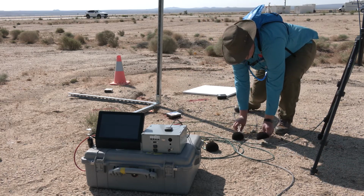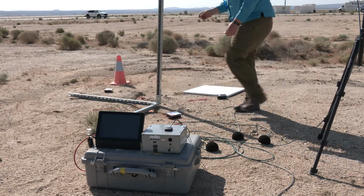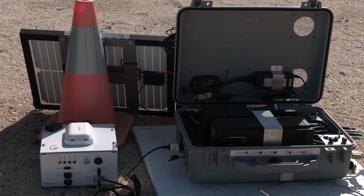Sure, it's facing the right way. That GPS light, come on.